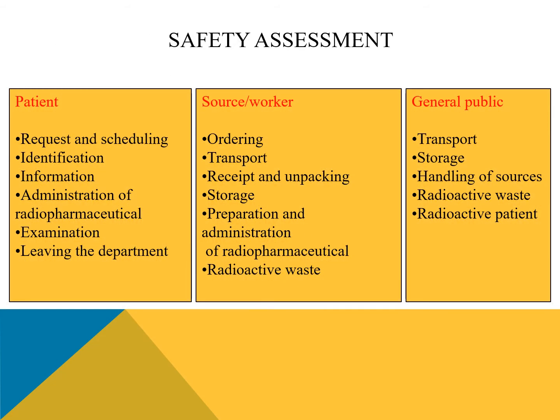Now we are going to discuss the safety assessment. The safety assessment of radiation incidents could happen in three categories. First, the patient, then the source or worker, and finally the general public.